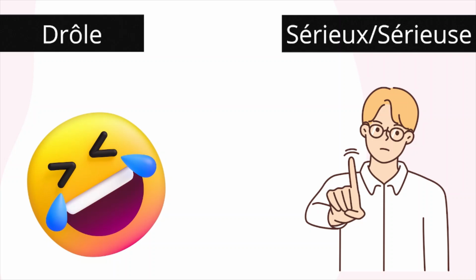Try making a few sentences using these adjectives in the comment box below. For example, you can try making sentences like Sanya est drôle, mais Raj est sérieux.